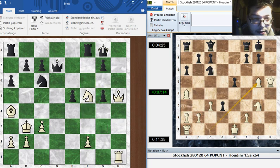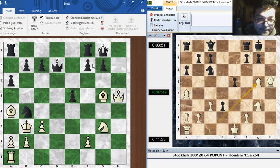Knight there, pawn takes. Knight here, check. No, in that case it doesn't work, because you can block with the queen. Otherwise it works, but in that case it doesn't. So f5 takes. Queen here, check. King there. Queen. Knight here, check. King there. No, it's just simple as that. It doesn't work that way.